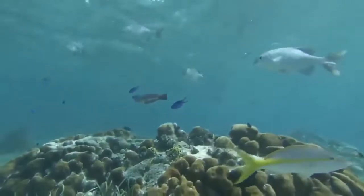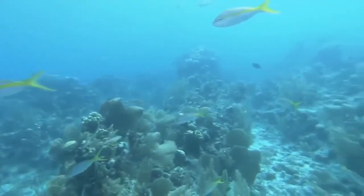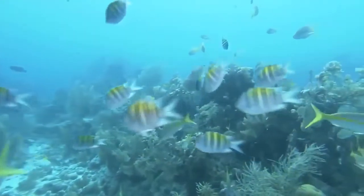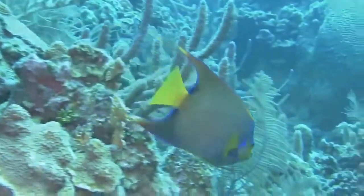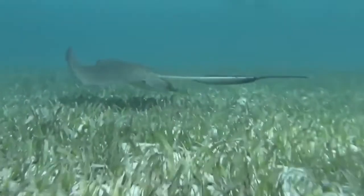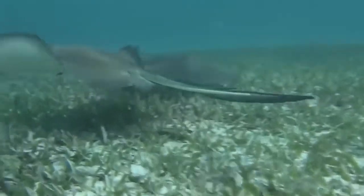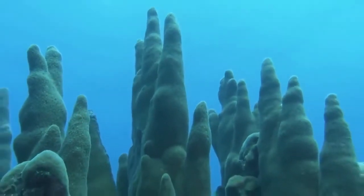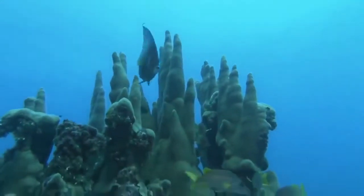The largest coral reef in the Northern Hemisphere, the Belize Barrier Reef System, is an oceanic paradise full of an extraordinary variety of marine life. Water temperatures remain above 20 degrees Celsius throughout the year in these coral-rich waters.